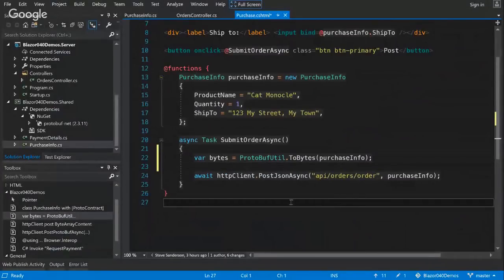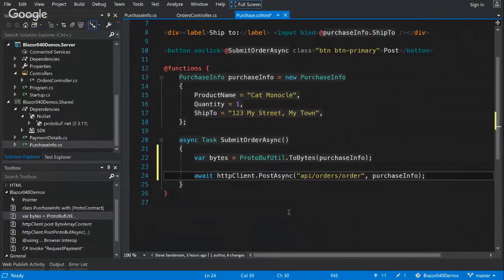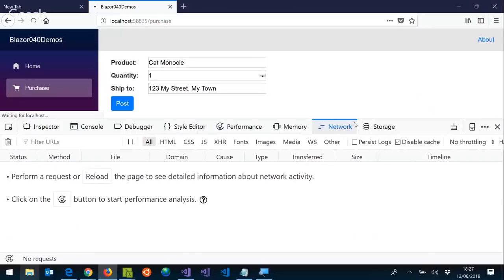And once I've got that, I can change the code that I use to call the server. So I'm not posting JSON anymore. I'm just going to do a regular post request. And I'm going to say, I want to send a byte array content, and the content will be the bytes that I got back from protocol buffers, okay? So I'm going to recompile that now, and we'll see what happens on the client when I start to try and make that request to the server. Let's see whether it works.